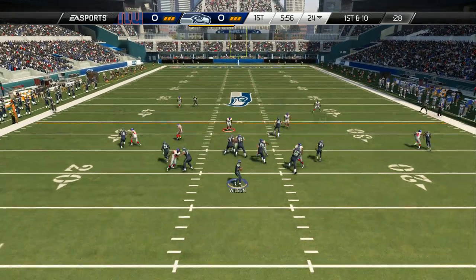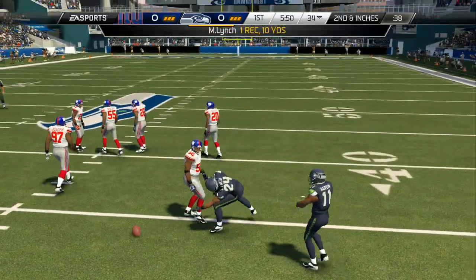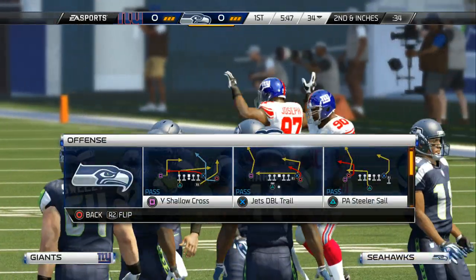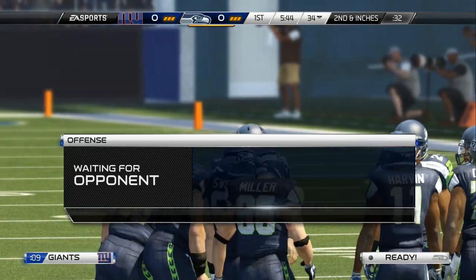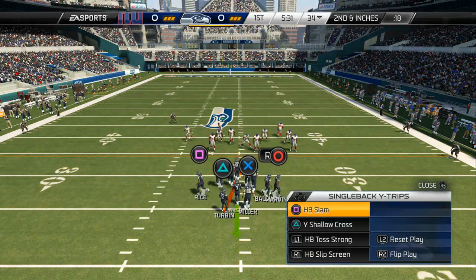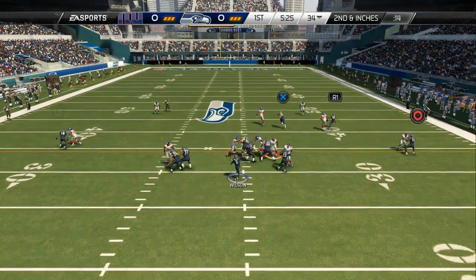Split backfield here. Looking to the right side and throwing. John Beeson brings him down. Jim Nance, that was the old fly route. When we were kids, that's what they called it. See if you can fly by the defensive back. He did that time. Nice throw and catch. That was a nice reception, but not enough for the first down.